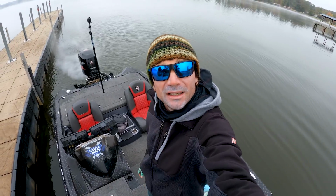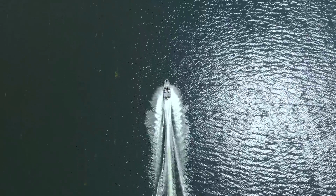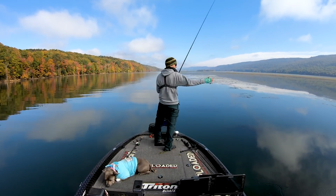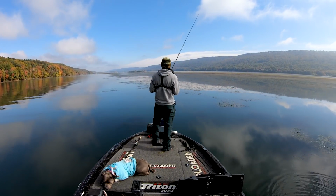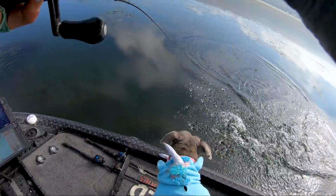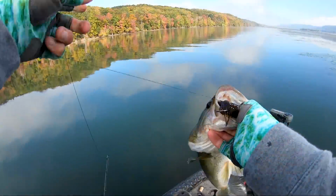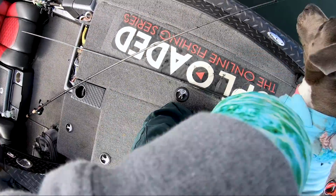And let's go fishing. Fish on. That's the kind we're looking for. But that's the deal. Not as big as I was hoping, but not 2 1/4.